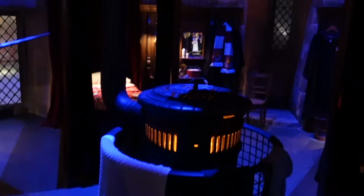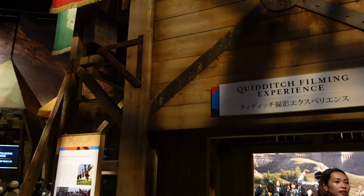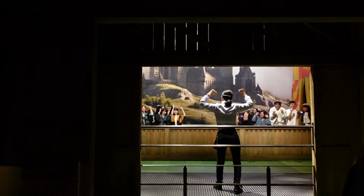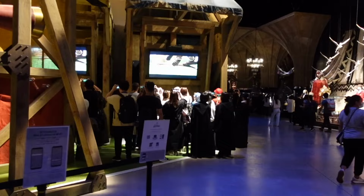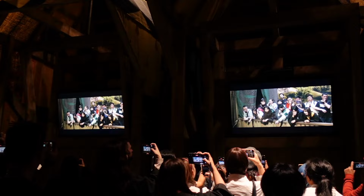It's amazing. So the next set is going to be a Quidditch filming experience. So it looks like we get to film ourselves in the stands of the Quidditch pitch match. That looks like so much fun. Okay, let me show you what it looks like. So here is the filming experience. It looks like you get with a group and you're all gonna cheer. They're going to direct you on what to do. And then afterwards, you're going to show up on the screen. See, everyone's filming it. Oh, that's so cool.